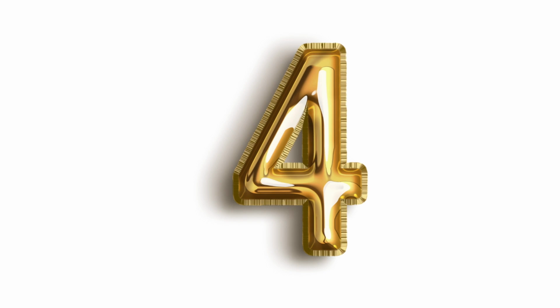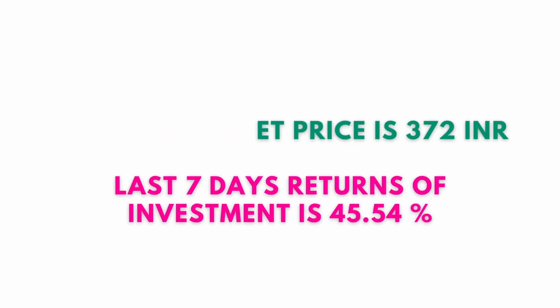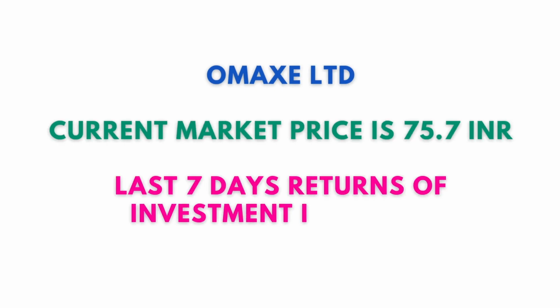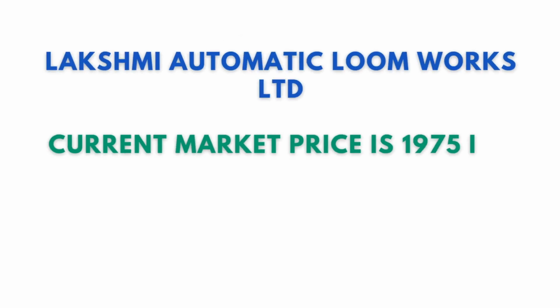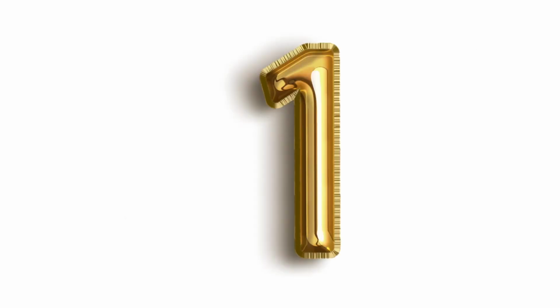is 37.72%. At the 4th position, we have Casar India Limited, current market price is 30.72 and the returns are more than 45%. At the 3rd position, Omaxe Limited, 75.7 is the share value, 55.12% is the returns. At the 2nd position, we have Lakshmi Automatic Looms Works Limited, 1975 share value, 60.68% is the percentage of returns.